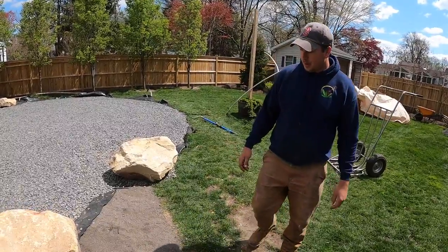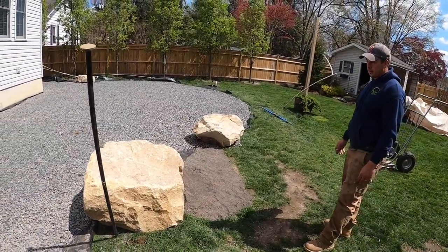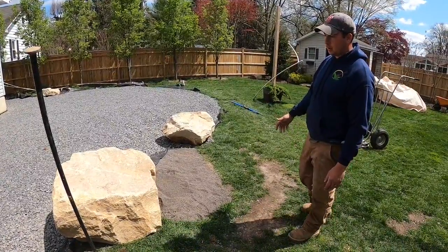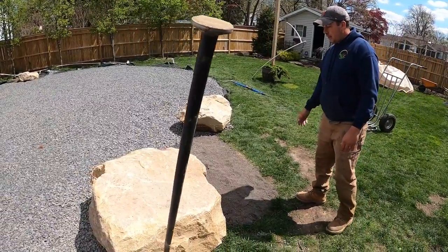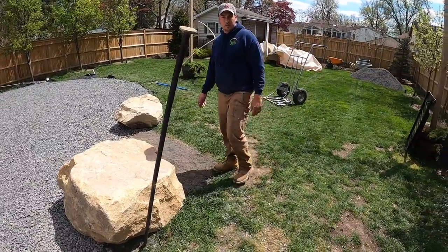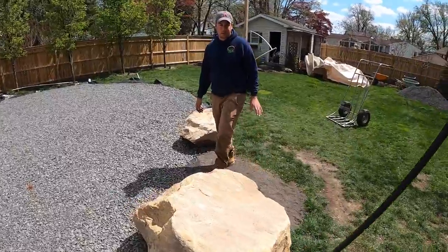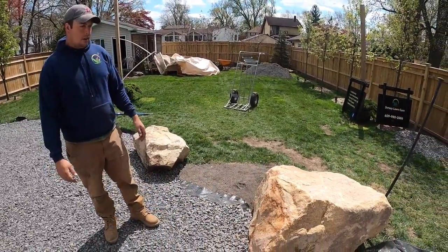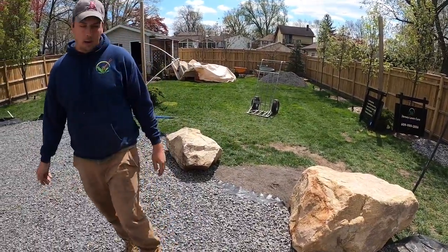Alrighty guys, we are little machines over here at JLC. We just got the three boulders temporarily placed. Once we get the paver cuts in, we can finalize where they're actually gonna be positioned. But phase three of this project is gonna be a sunken fire pit in this general area. So that's what this entrance is gonna be for. You're gonna have three steppers and then you're gonna step down three steps into a 14 foot fire pit, which is going to be basically surrounded by a bunch of big boulders.